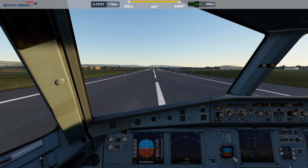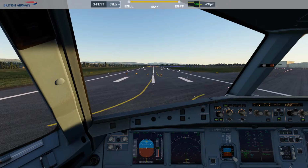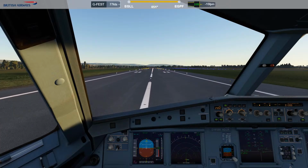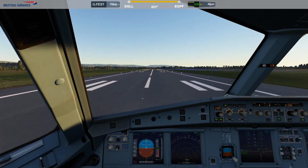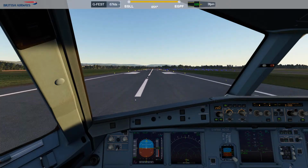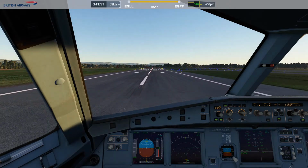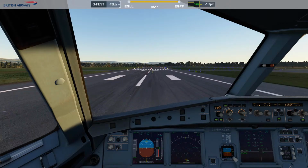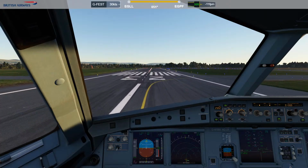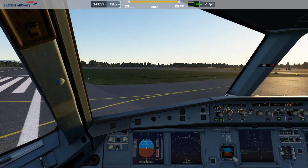F2, reverse thrust. Which I don't think is working. Some lights in the middle of the runway there. Oh, I have to actually hold F2 down for it to work, I think. Okay, so, and we'll come off here. And make our way to the terminal.